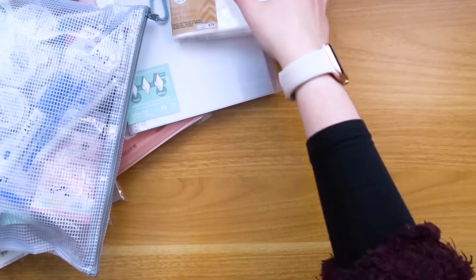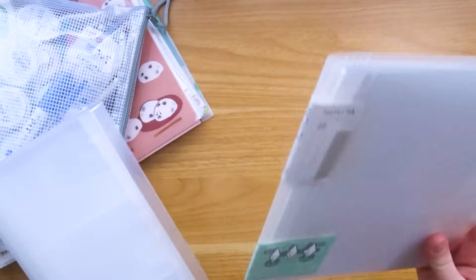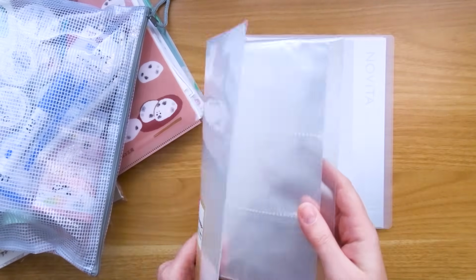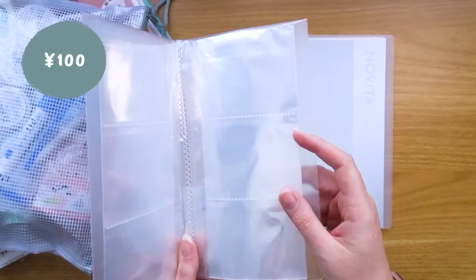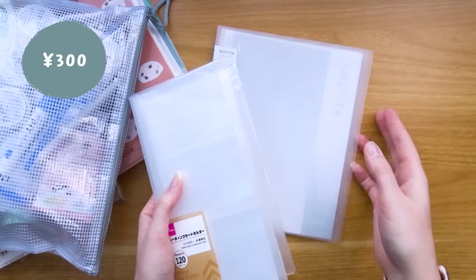Okay, so let's move on to some of the other stationery items. I got a couple of like sticker albums. I want to split up my pet tapes and my stickers to go in here. And this one is a full sort of sheet one, so I can just tuck them in. This one was from Daiso. I believe this one was from Loft.